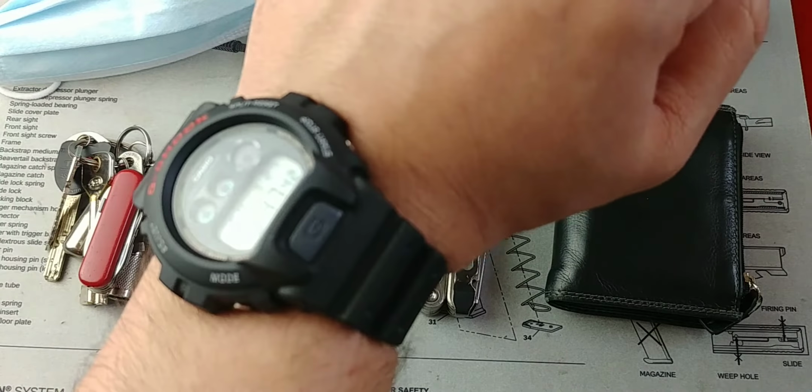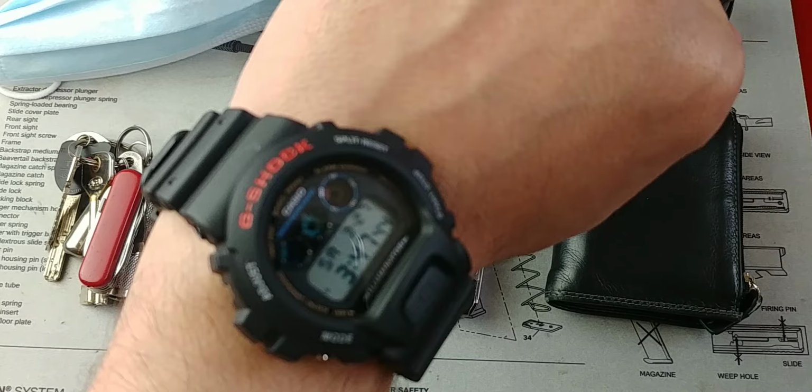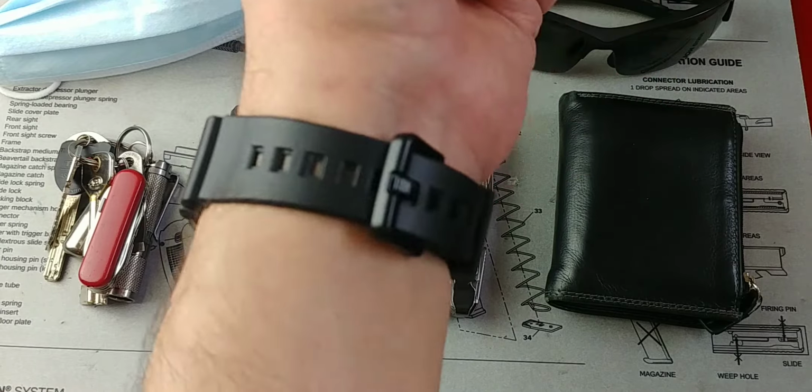And yeah, for watch, this vintage looking G-Shock that I'm pretty fond of lately.